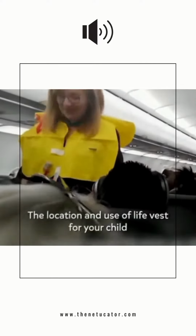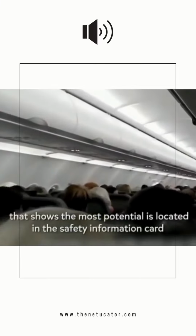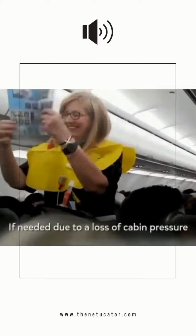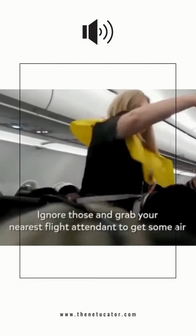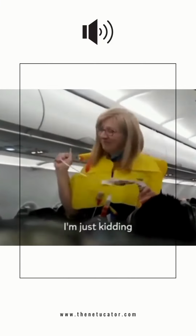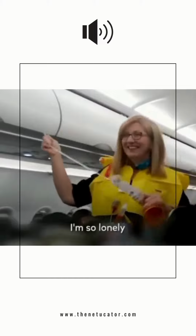The location and use of life vests for your child that shows the most potential is located in that safety information card. If needed due to a loss of cabin pressure, 4 oxygen masks will drop from the compartment over your head. Ignore those and grab your nearest flight attendant to get some air. I'm just kidding. I'm so lonely.